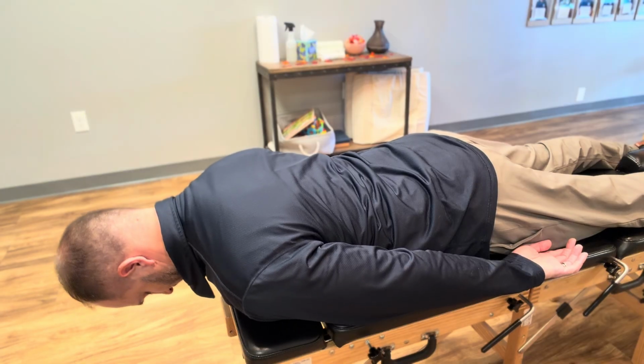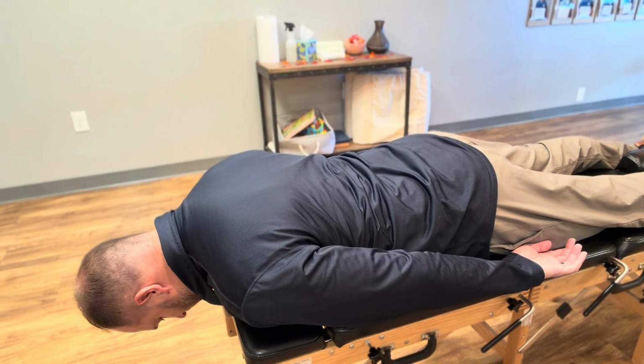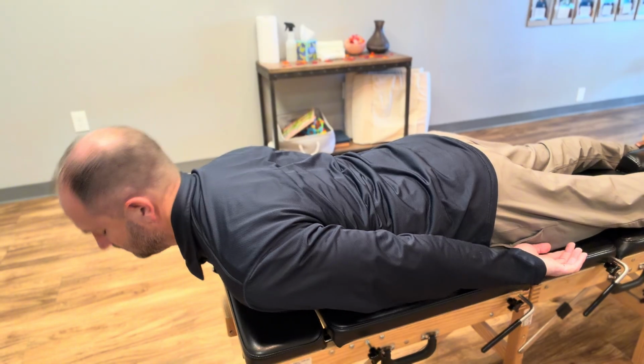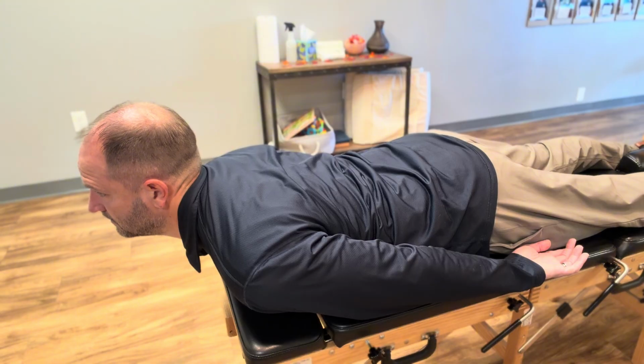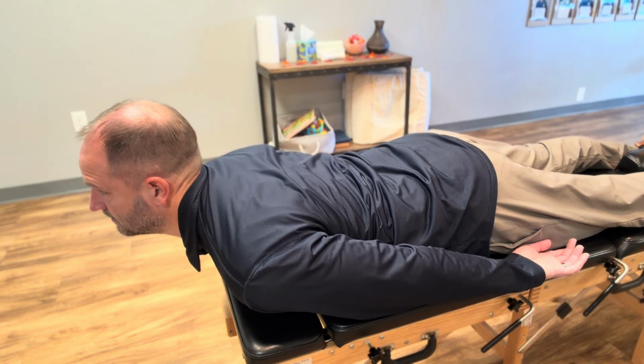Now the next exercise is you're gonna lay your head down over the top of the bed, and as you do that, you're gonna tuck your chin as far as you can back, like a chin tuck or like you're making a double chin, and then you're going to extend your head back and look up towards the ceiling. Perform that 10 to 20 times each.